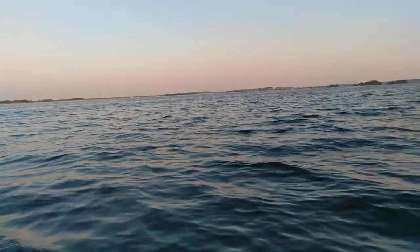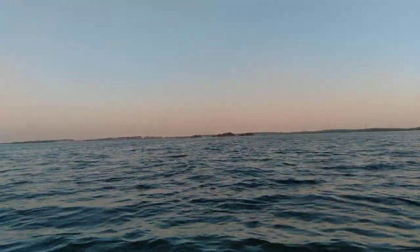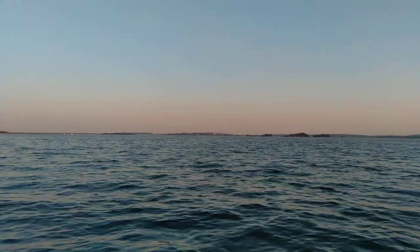I think I can smell a bit of the ocean even. Or at least seaweed or something. Oh, there's some terns diving right there. Maybe I'm smelling fish.